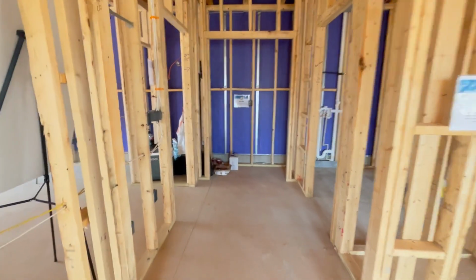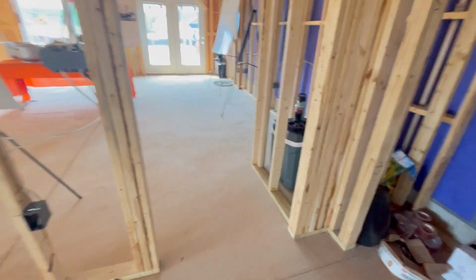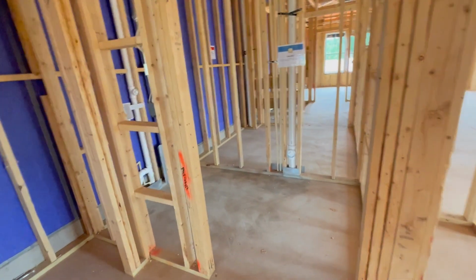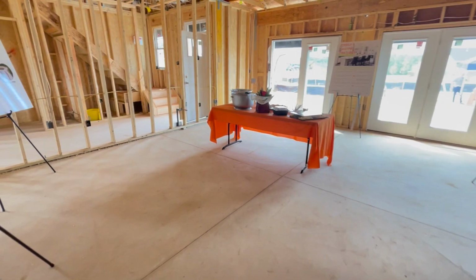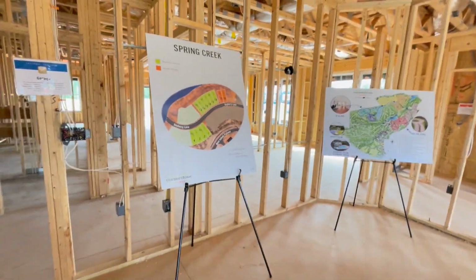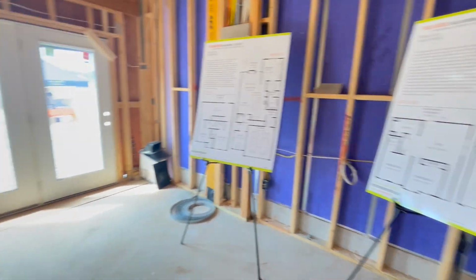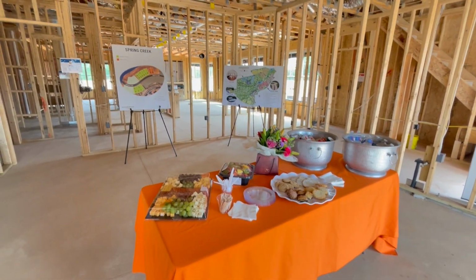So as we come back here, this is the owner's entry area. You'll see zero threshold right into your garage, so no steps. Nice large closet and your laundry area, laundry room. Really conveniently located right here from your garage, just steps from your kitchen. Today, as I said, we're set up for our VIP opening. These are the lots that we have available. You'll see that on our website as well, and obviously our floor plan cards. Great little spread here today. Let's take a peek upstairs.